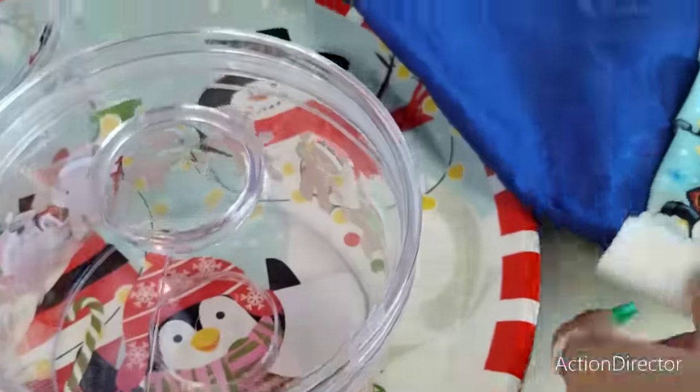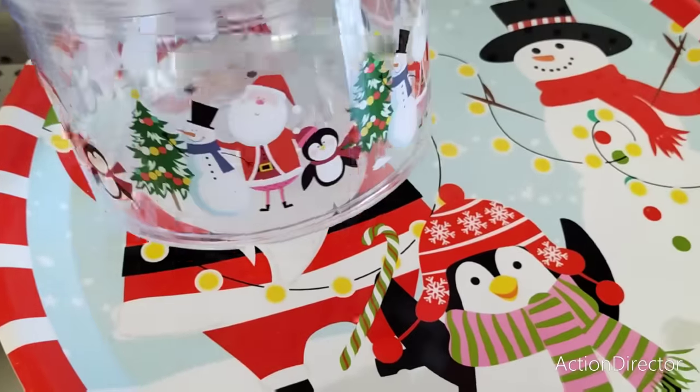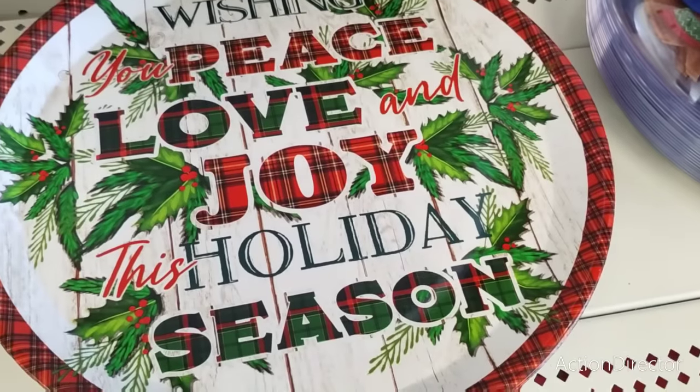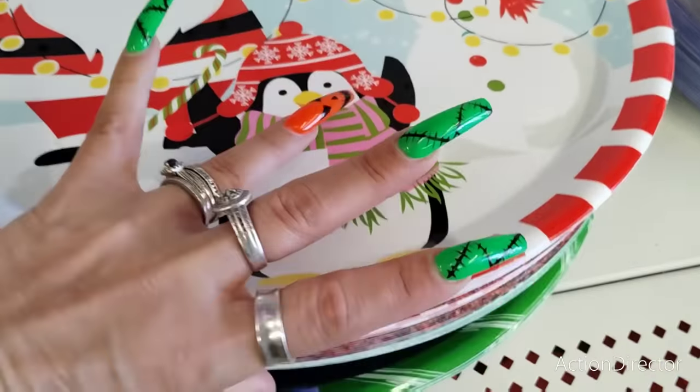And then, of course, I did show you guys these, I think, last week, but these are another great find, the gingerbread girl and the gingerbread boy, and then Santa Claus, the penguin, the snowman. Those are adorable, and I like this one, too. It's so bright and cheery. And then wishing you peace, love, joy, holiday season. I like that with the faux shiplap.